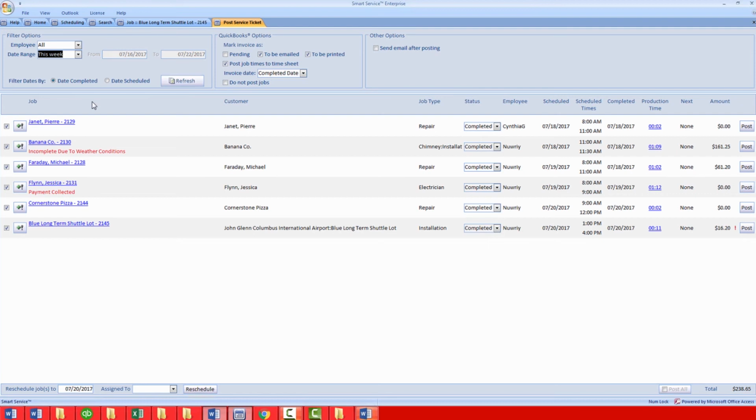Some other options here, we have the QuickBooks options all grouped into one nice category. Of course, you'll still have your standard fields like you want to push this over as pending, to be emailed, or to be printed from QuickBooks. If you want to post jobs to the QuickBooks timesheet at this step instead of using the manually post times, that's totally fine as well. We just have this option checked if needed. If you have posted your times using manually post times, just go ahead and leave that option unchecked.